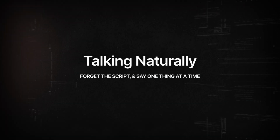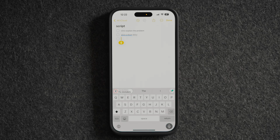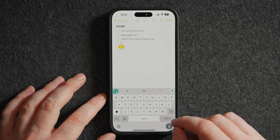If talking to the camera is difficult, I got some solutions for you. So it seems like you want to actually use the script and just memorize it, and then you think that you're going to be good at it. Don't use the script. Don't memorize everything. Just create a bullet point system, put it on a piece of paper, just bullet points of your thoughts that you're trying to deliver, one thought at a time.